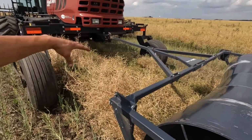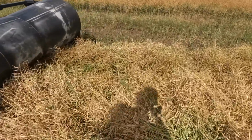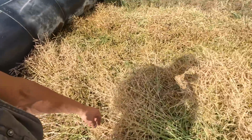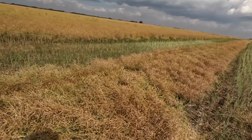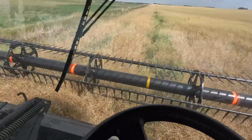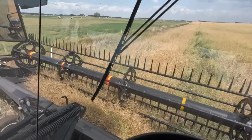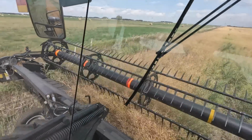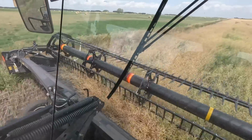So you can see how fluffy that swath is, and then after the roller, it's pressed down. I don't know how these pods are looking. Quite a few are shelled. I think that's a lot to do with the grasshoppers, but well, it's looking pretty mature here. Pretty decent crop actually. A lot of the canola on this side though is already shelled. I think that's the result of grasshoppers just chewing away at those pods.